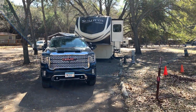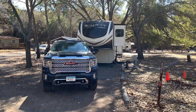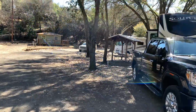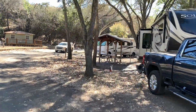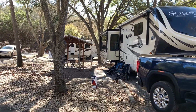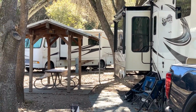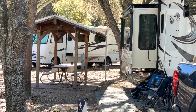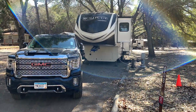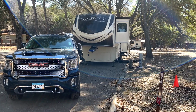Site 008 is a nice looking site, and you can get a fifth wheel and a tow vehicle in there. And this is what your seating area is going to look like. And there's your picnic table pavilion for site number 8. Nice looking site. Final look back at site 008. Full hookup, 30-50 amp.